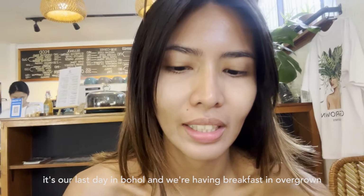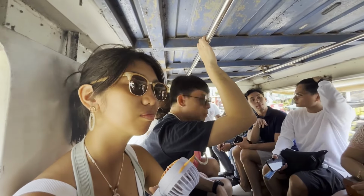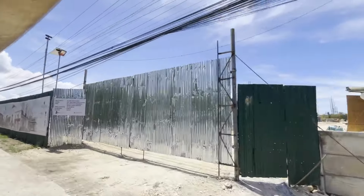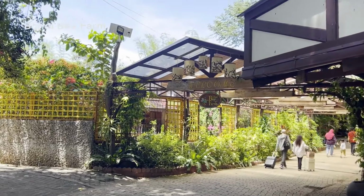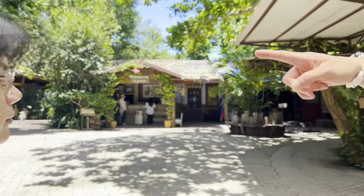Morning, everybody. It's our last day in Bohol, and we're having breakfast and overgrown. Decided to take a trike. So nice. Integrated coconut processing area.